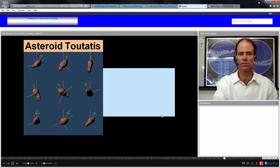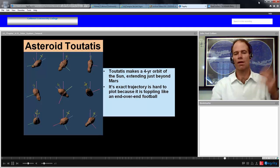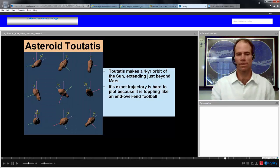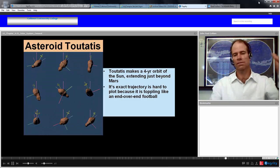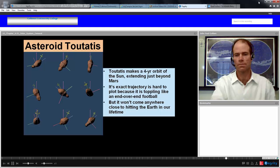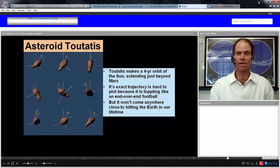Here's a look at the Asteroid Toutatis. It kind of looks like an end-over-end flying football. And that's part of the problem, is that trying to make a calculation of where it's going and what it's doing has to take into account the inertia among all the possible axes of this toppling football, and that's really hard to do. But the best calculations say that it won't come anywhere too close to hitting the Earth anytime in our lifetime. So that's a good thing. Of course, field goal kickers never intend to hit the uprights, and sometimes they do, even after their best calculations. They hit the uprights and it bounces back and doesn't go through.